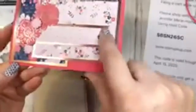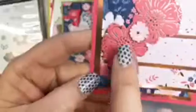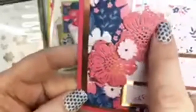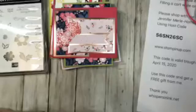The second one is this one, using a layer of the gold foil with the designer series paper, and then I made my own tag. And here's something really cool, you guys. The paper, this right here is just the paper, and I used the die cut to cut it out. So the die cut, and granted, I didn't do a very good job of lining it up, but the die cut out those flowers. So there's card number 2.